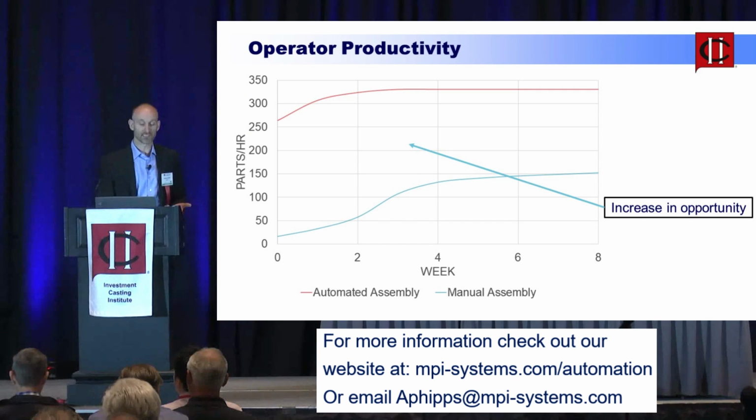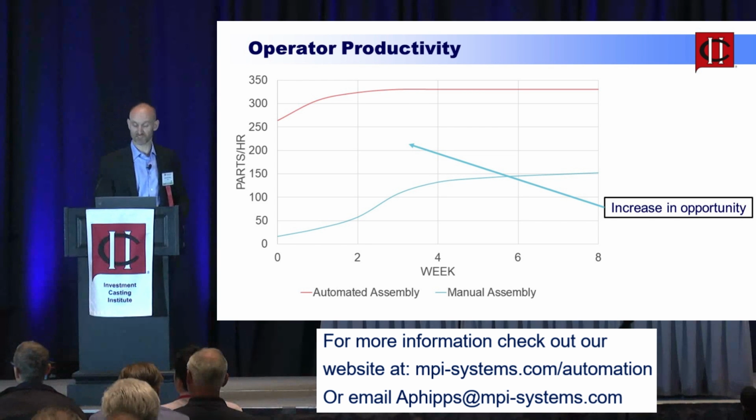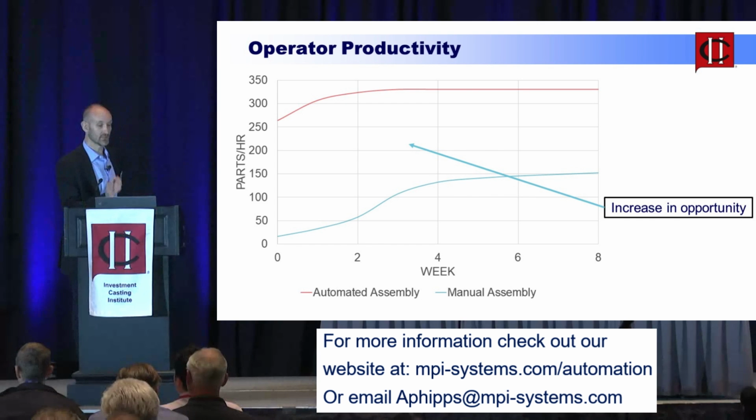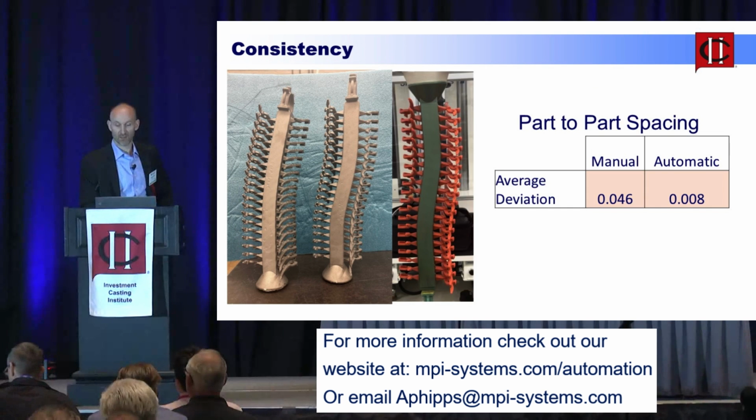Again, graphically, this is what it looks like, right? So we're talking about the difference between these two. We're able to put out 3 times as much, and we're able to get somebody up to speed much, much faster. One of the things that you'll notice is that on the very first slide, in the first 2 weeks, the first day, a brand new operator is outpacing the 20-year veteran. Of course, as we automate, we get a lot of consistency.